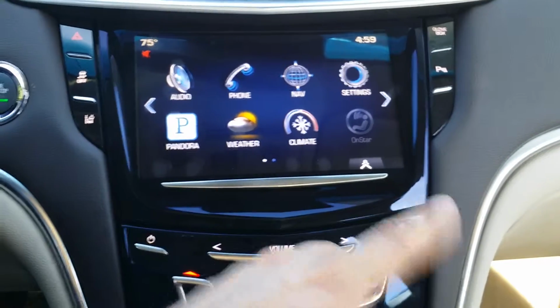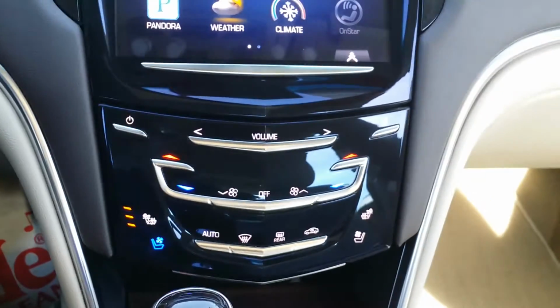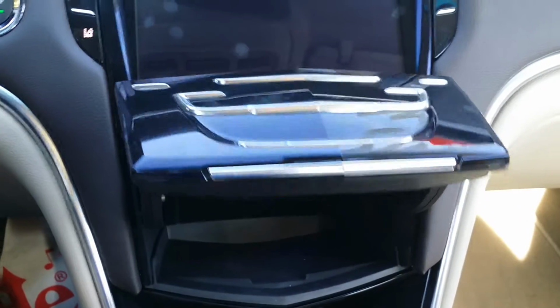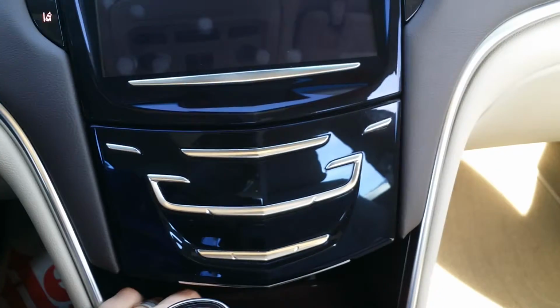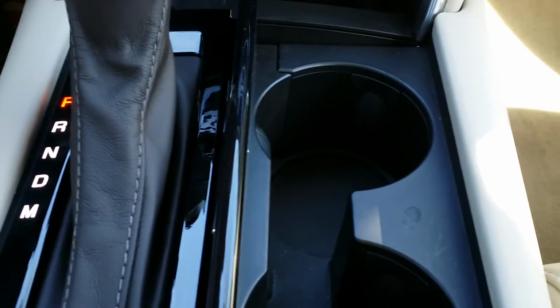Climate controls, audio, nav. Here is your climate controls here as well. We have heated and cooled seats. Okay, we can go ahead and press right under here and open up the cave. As you can see, you have the USB connection there in the cave for your mobile device. Right underneath here, you have a nice area for a charging center right there. And we also have two cup holders right there. Okay, we'll go ahead and close that.